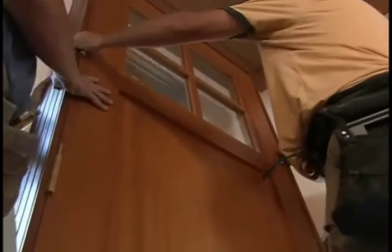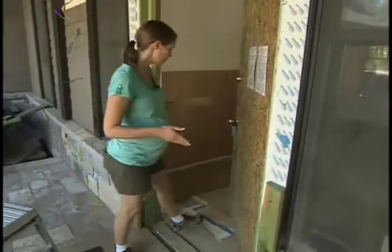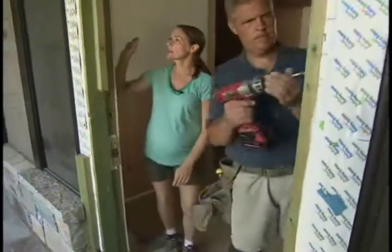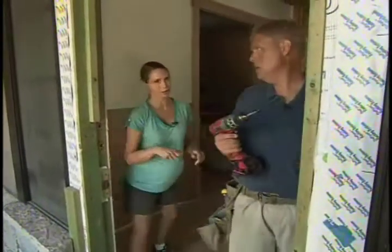Okay, gently against the... We've been holding off on putting our new front entry door in because we didn't want it to get damaged during construction, but our tile guys are coming back, and so they need the jamb in place so they can tile right up to it. Plus our trim guys are coming back, so they're going to need it in for that as well. So time to get rid of the construction door.